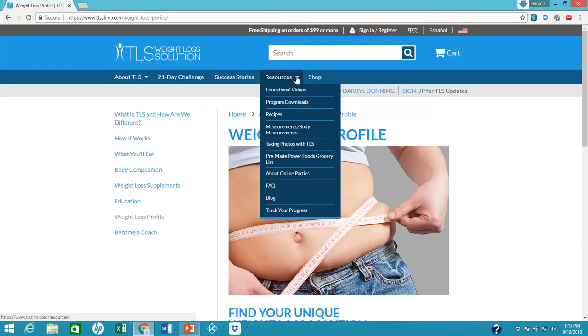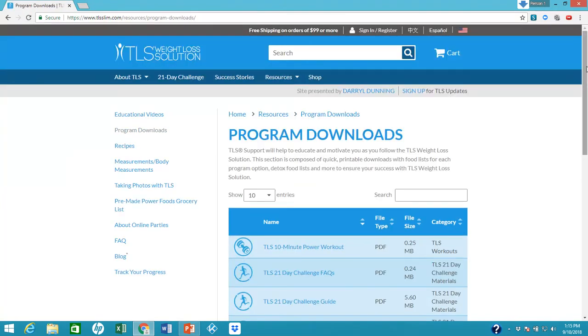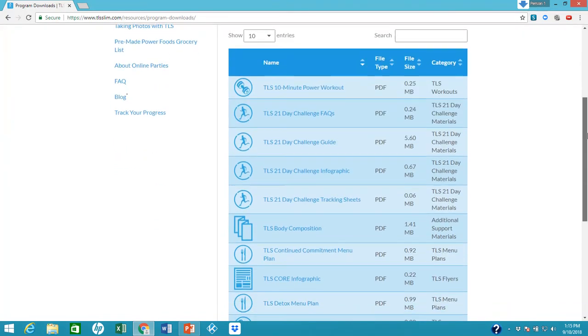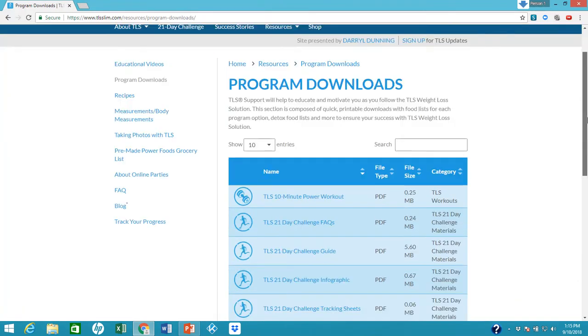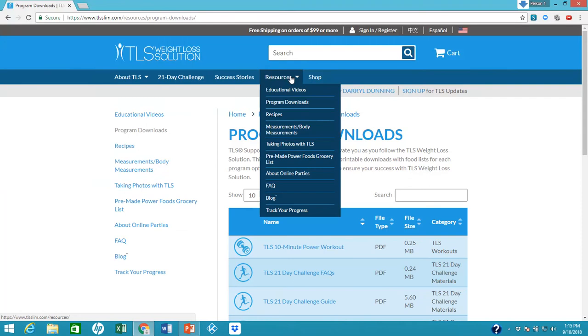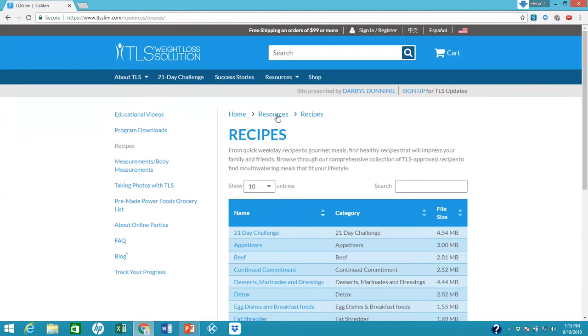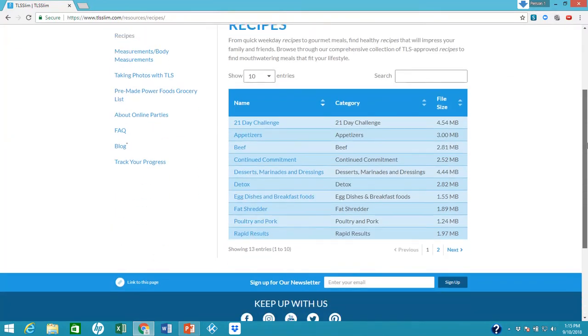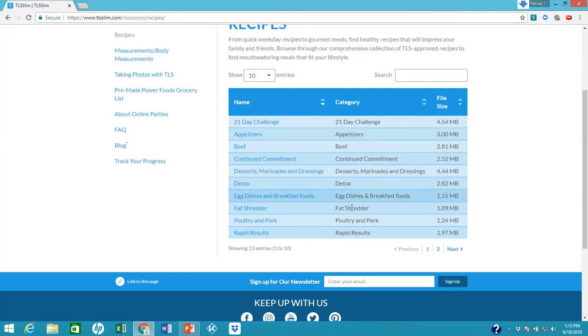At any rate, we're going to look at the resources. Right here, you have your program downloads. You can see here you have different useful information. You have your challenge guide. If you want to, start out with like the 21-day challenge to get you back on track, or start out with the 7-day detox, that's there. You have your recipes, which are your meal plans. So let's look at that. You've got appetizers, you have your continued commitment, you have the fat shredder, you have your rapid results.